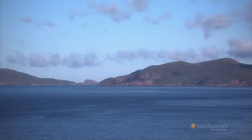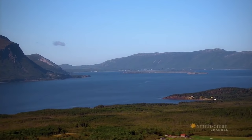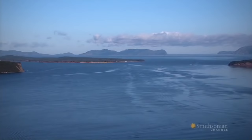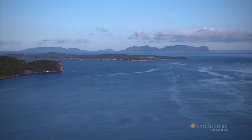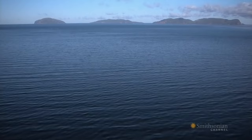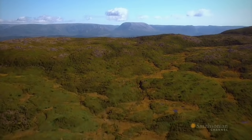One of the top outdoor attractions on the western coast. And it marks the gateway to even more scenic wonders. From the Bay of Islands, we continue to one of North America's best-kept mountain secrets. Gros Morne National Park.